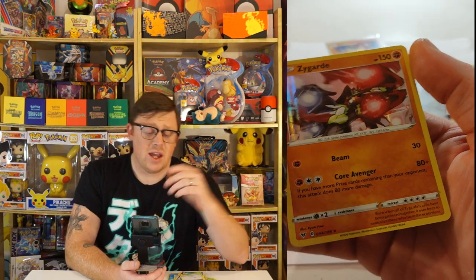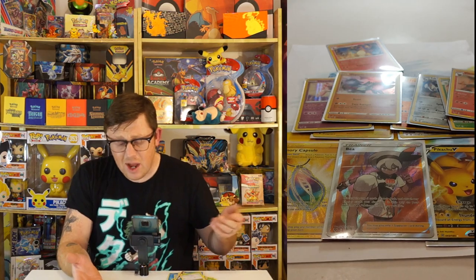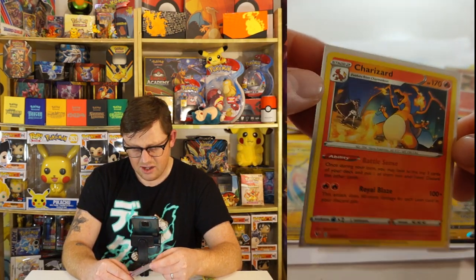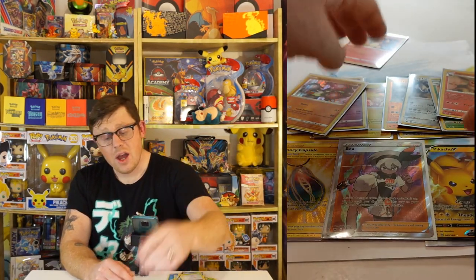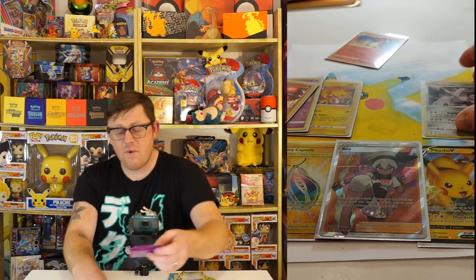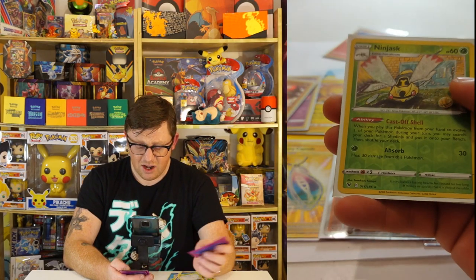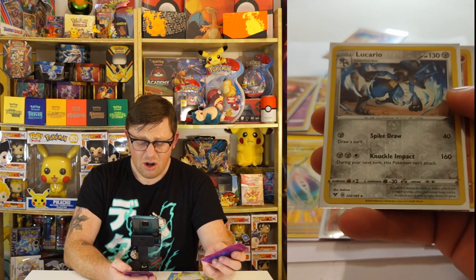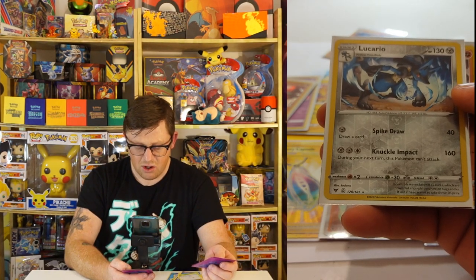Guys, once again, it has been an absolutely fabulous box. I was happy with what we pulled. I hope everybody else was happy with what we pulled. Let's just go through it. First of all, I'm going to show you this because it's a Zard. It's not a reverse holo Zard or anything. It's just a regular non-holo Zard. It's cool, okay? Then we are going to go on to the rare reverse holos. I'm not going to show you all the common and uncommon holos because nobody cares. I don't even care. We got a Flareon reverse holo, which was real cool. A Ninjask reverse holo. Lucario, which was probably my favorite reverse holo of them all. Look at him. Knuckle Impact.